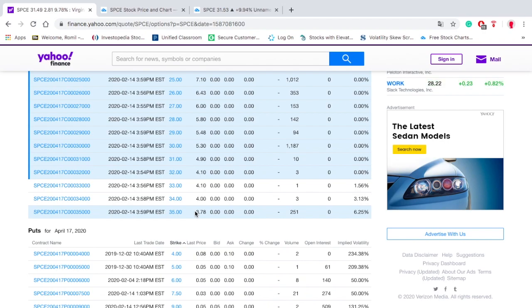And so one of two ways we're going to make money. Either the price goes down or we're going to make money off the implied volatility contraction. One of those two things. But just for now, short the at-the-money calls.